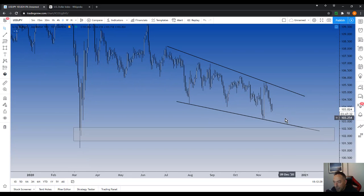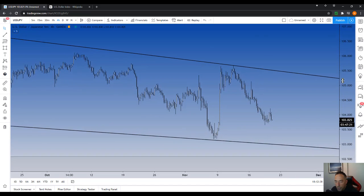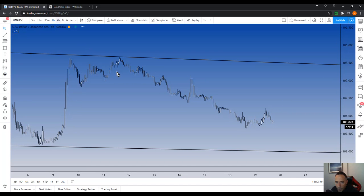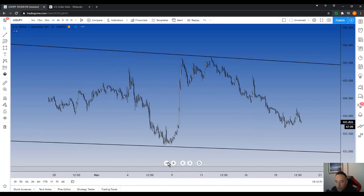So we've got 103 coming again, and I would keep an eye on that to see if we get buyers come in again. Otherwise, the next level is 102. Okay, we're just going to drop to the smaller time frame just to show you at 103, which is actually just above it. We start to see those bars come in, and then we had a huge momentum. So 103, definitely keep your eye on.